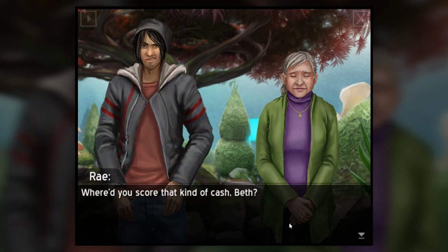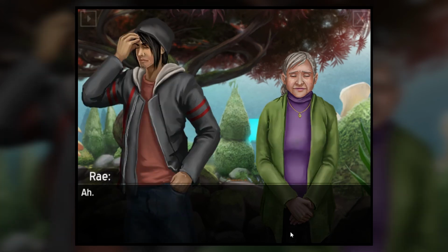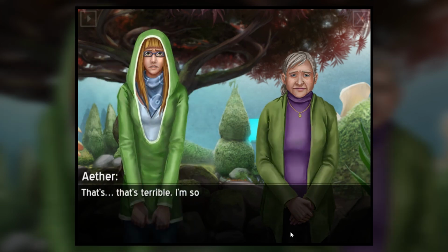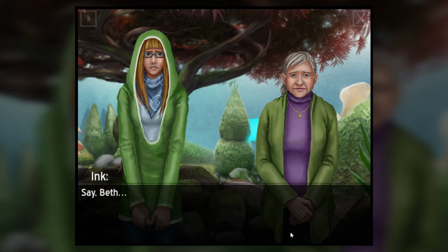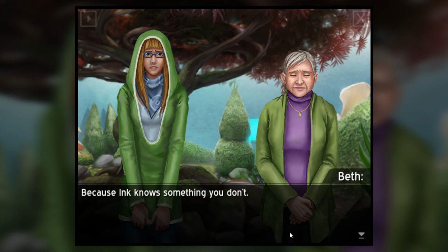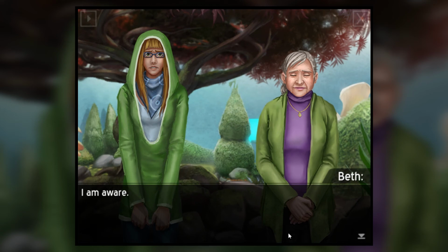Where do you score that kind of cash, Beth? Life insurance. Ah, condolences. Thank you. That's terrible. I'm so sorry, Beth. Say, Beth? What's wrong, Ink? Why do you have that look on your face? Because Ink knows something you don't. They usually don't give out life insurance for suicides, Beth. Huh. I am aware. Then, did they do insurance fraud?